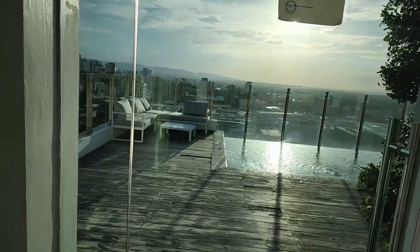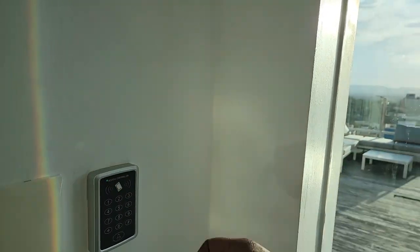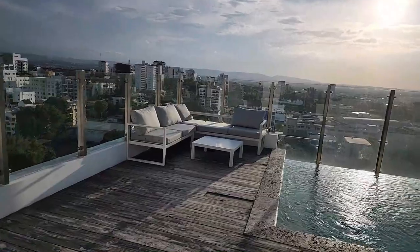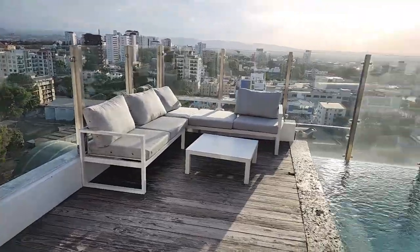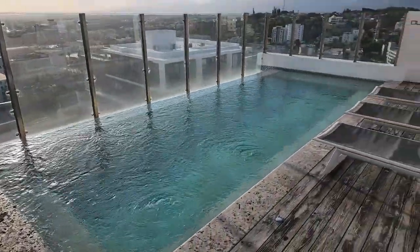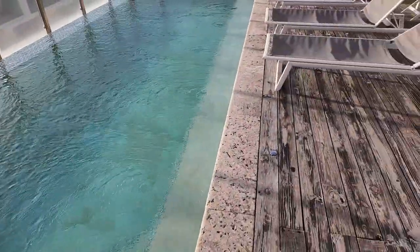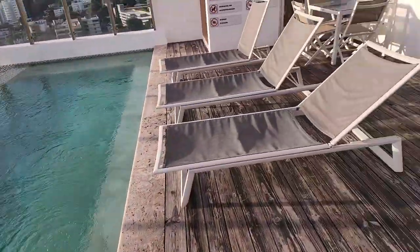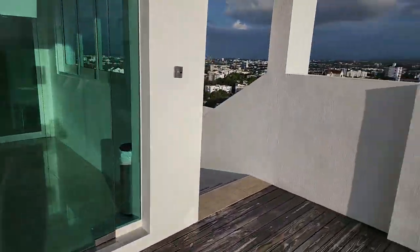All right, so we are back. We got the key. You have to go downstairs and get the key. Opens up, and you are outside. Rooftop. Pool. Looks pretty deep. Let's see, is it cold? Feels pretty good. It's not cold. Got some little seating areas. Now, what's this over here?